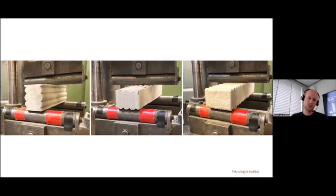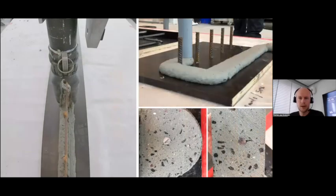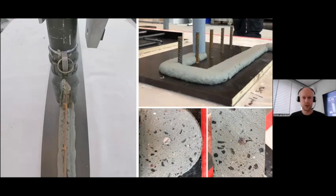After printing, it's good to make some cutout samples to do measurements. Here's a bending test, and you will do it in three dimensions because it's not an isotropic material due to the printing process. You also want to look at whether you have a perfect bonding between layers. Also, if you have reinforcement in your print, you want to be sure that the encapsulation is perfect. Here's just an example where we did some experiments on printing around rebars, and here it's of course important to verify that the process is as it should be.